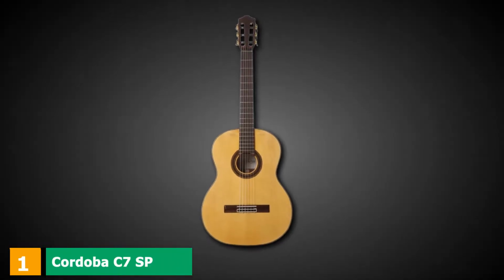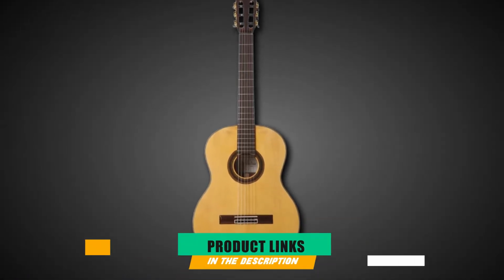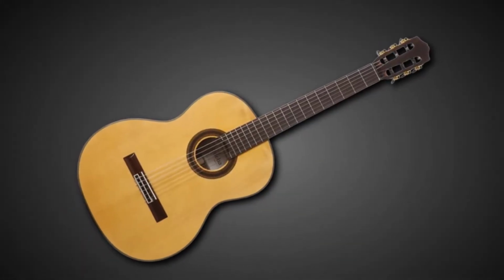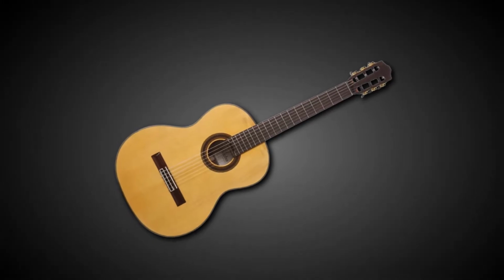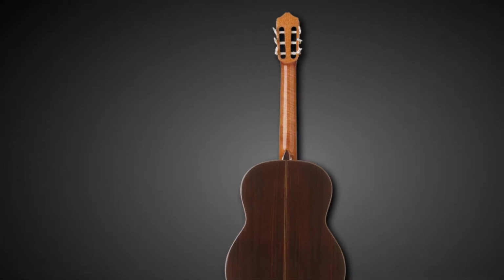At the first position of our list, we have Cordoba C7 SP Acoustic Nylon String Classical Guitar. With regards to old-style guitars, one of the most well-known brands for beginners to consider is Cordoba. From all of its guitars, this Cordoba C7 is among the best classical guitars for beginners, and is certainly one for advanced players and even semi-experts to consider buying.